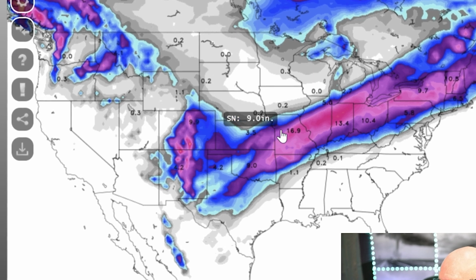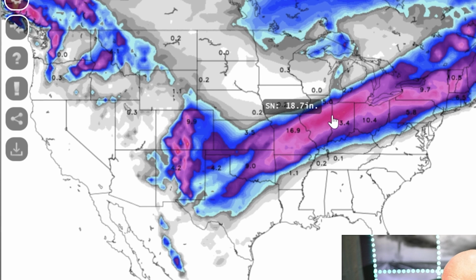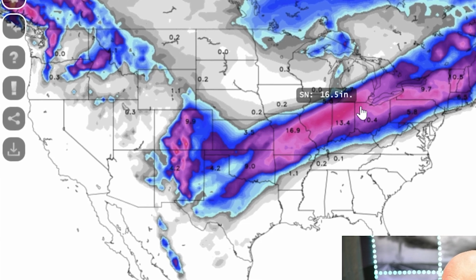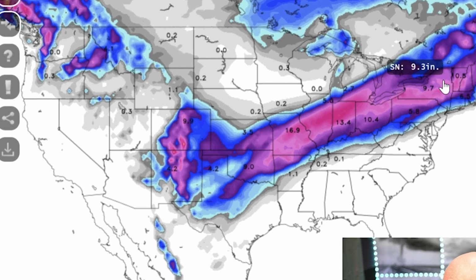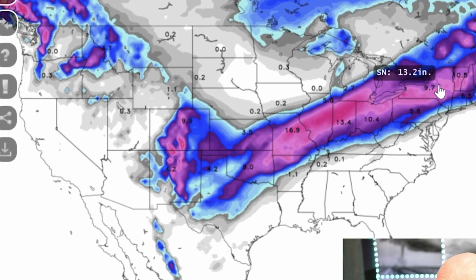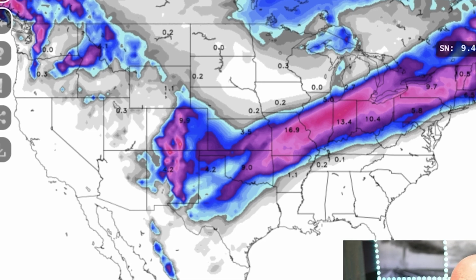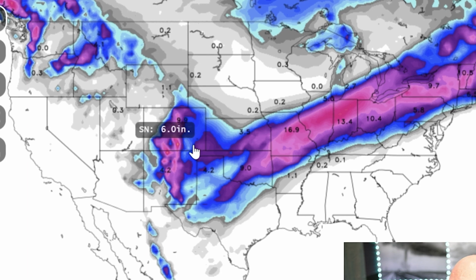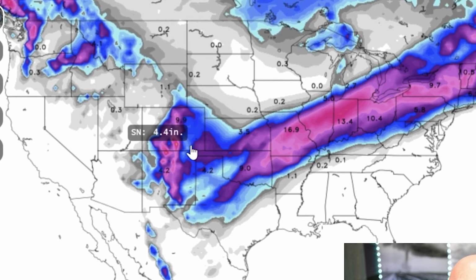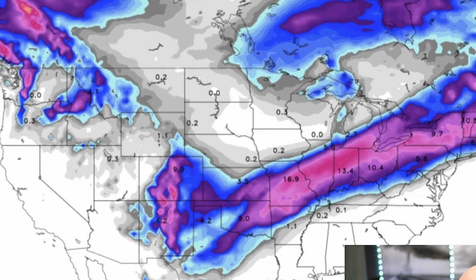But the real swath of snow is going right through central Missouri, central Illinois, central Indiana, northern Ohio, even southern Ohio. This model is saying up to 10 inches, up to 9 inches in upstate New York, and all the way over in Maine, even 8 to 9 inches of snow on this particular model. And like I said, this is the model that I usually go to the most when it comes to winter weather precipitation.